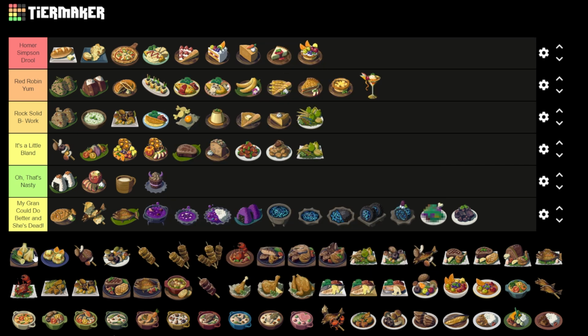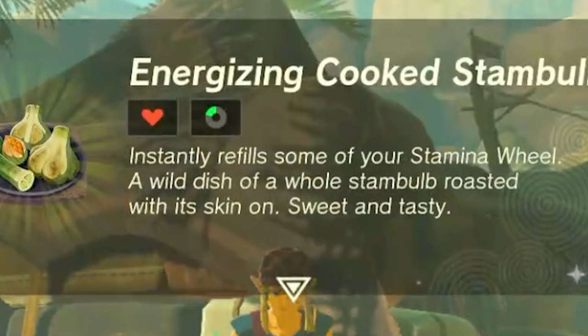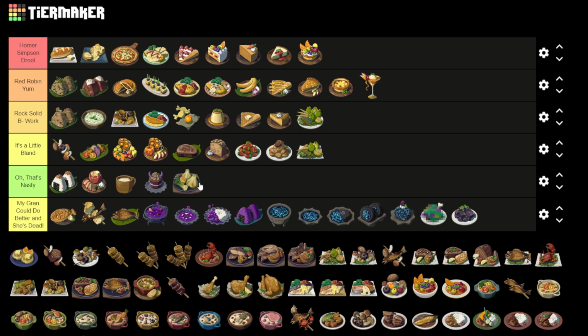In fact, I'll read the description. It's a wild dish of a whole stam bulb roasted with its skin on. Sweet and tasty. I don't know. I'm sorry. Oh, that's nasty. I just can't imagine that would taste good. I love garlic, but I don't love it like that.